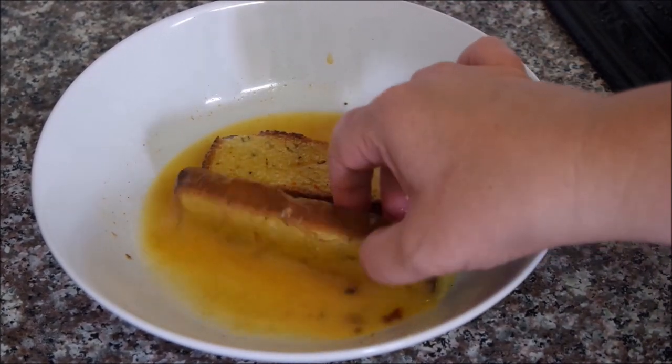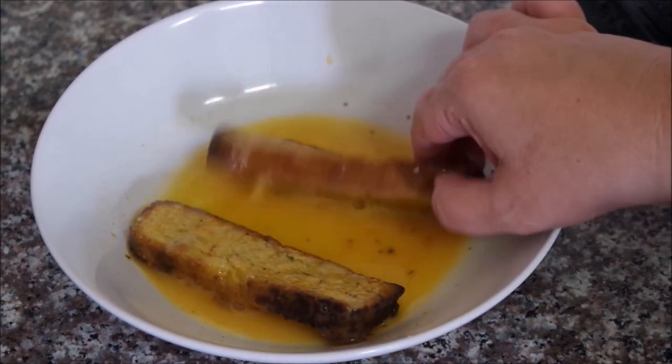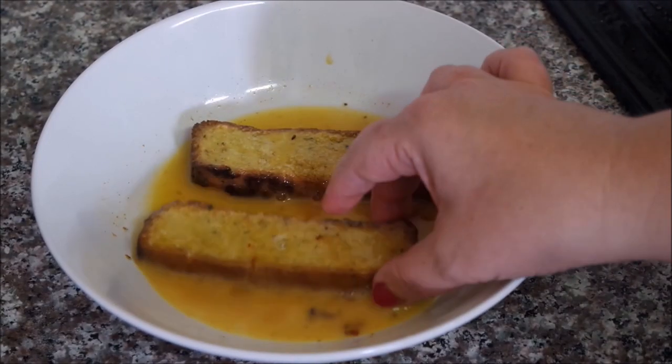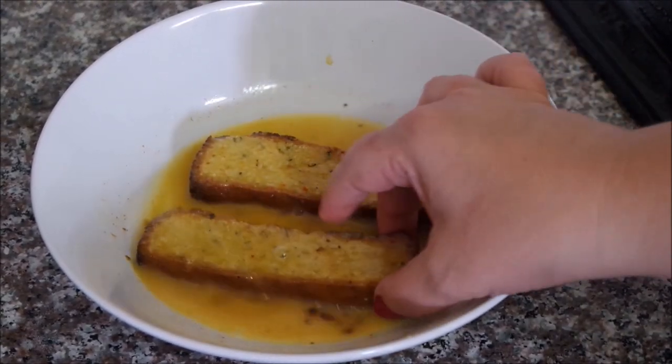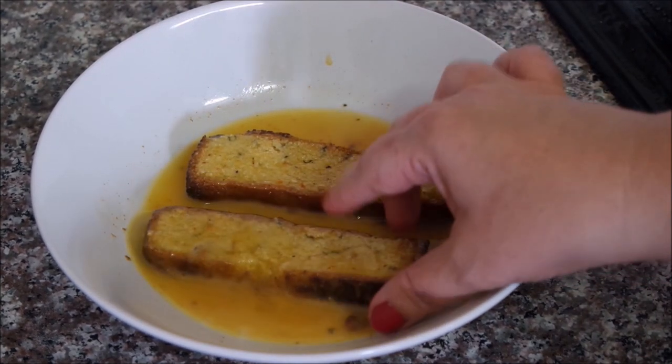If you're tired of the same monotonous breakfast, this is nice to switch it up a little bit. If you're missing French toast, you can have a keto version of French toast. Very low carb. So that is about 2 net carbs in the bread and your egg.